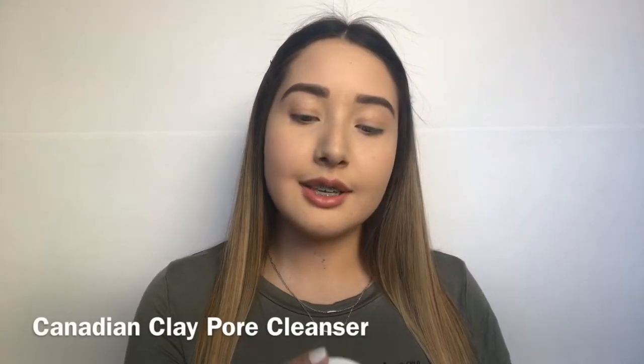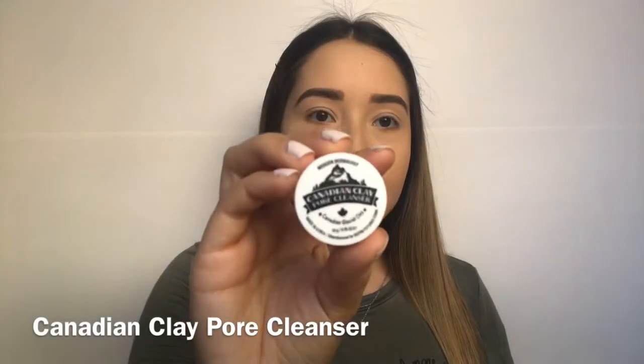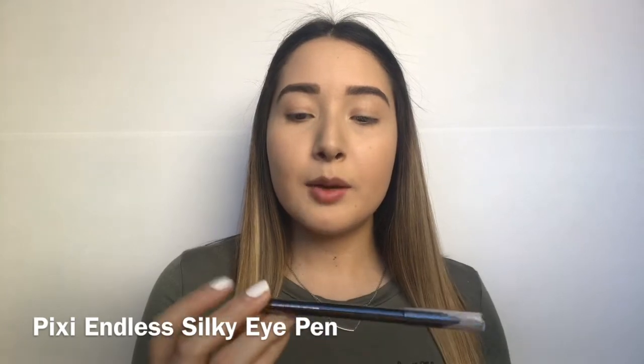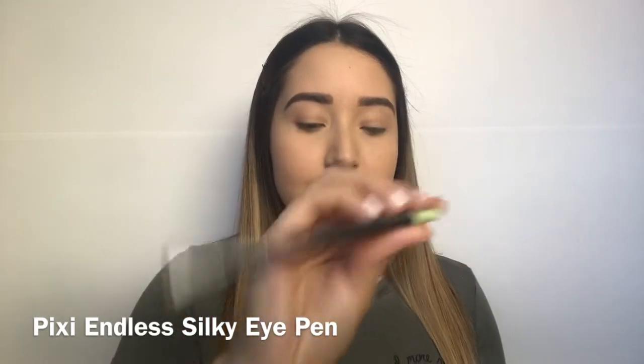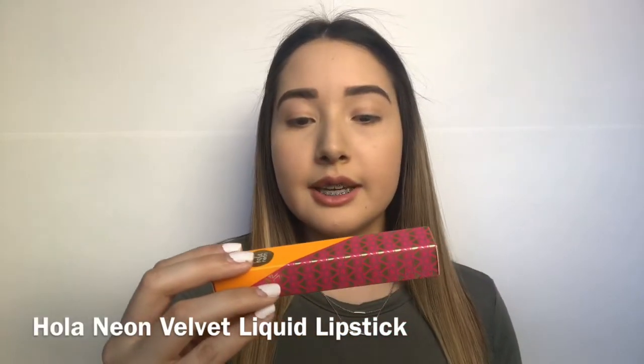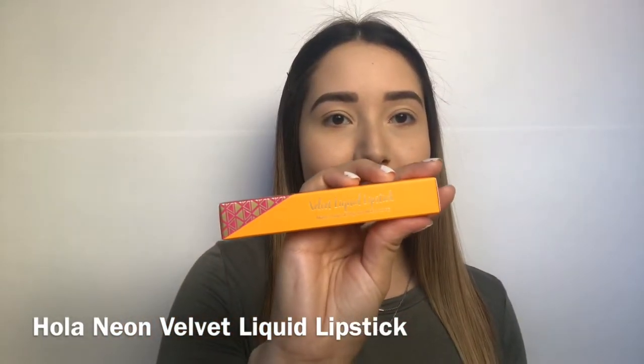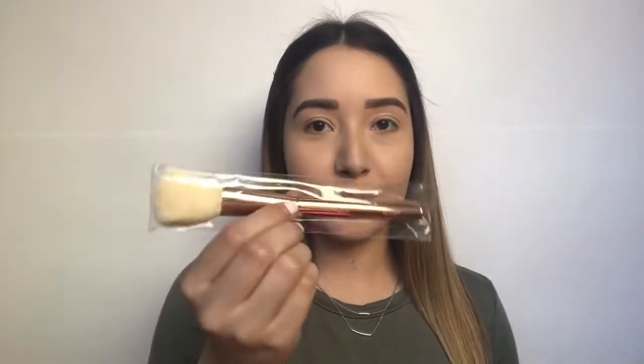And the first product I see is the Canadian Clay Pore Cleanser, which looks like this. The next thing I see is the Benefit Bad Gal Bang Mascara. Next, I see the Endless Silky Eye Pencil from Pixi, which looks like this. Next, I got the Velvet Liquid Lipstick. It's matte, long-lasting, and moisturizing from the brand Hola Neon. And I already showed you, but I also got the brush. And inside, you also get this pamphlet with all the information of the products and tips on how to use them. So I actually went ahead and did my foundation and brows, but I'm going to go ahead and finish my makeup and use these new products.